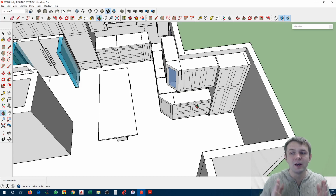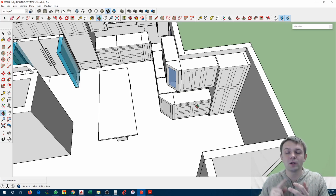Then you have to make your wish list of your appliances. So what do you want to put in the kitchen? So you know what's not working, you know what appliances you want, and then you look at your space and say, okay, I really want an island, like in this situation. So what do we have to do?